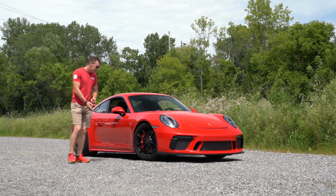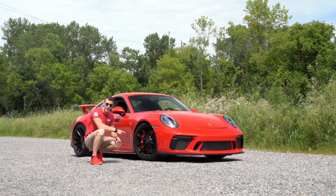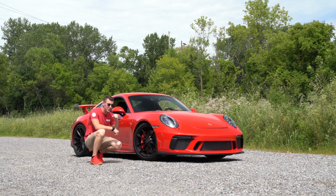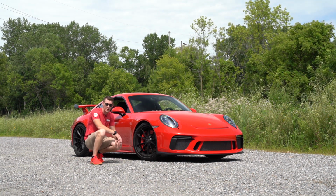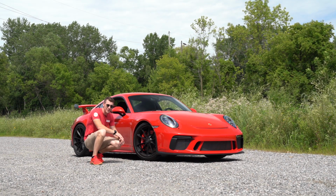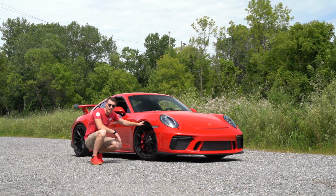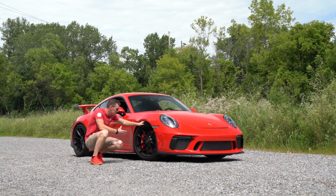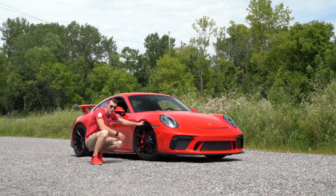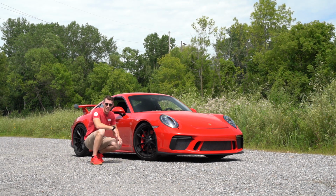First of all, it doesn't have the PCCBs, and for good reason. A lot of the people that actually track their cars, which this owner does, I was at the track with him last weekend, they drive the crap out of them, which is excellent, and that's how a Porsche should be driven. So he went for the steel brakes, which they tell me last longer on a track, and they're way cheaper to replace and maintain. The pads on the steel brakes are much less expensive to replace, and the steel discs are also lasting longer on the track. I don't quite understand that, but that's what they're telling me. And I believe them because they do actually drive these cars on the track and I don't.